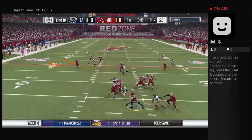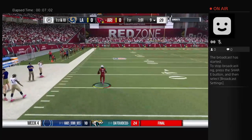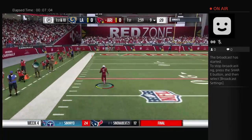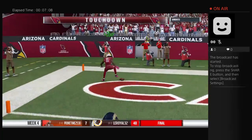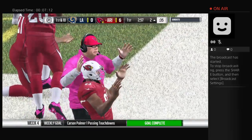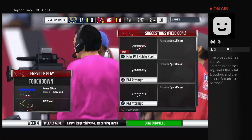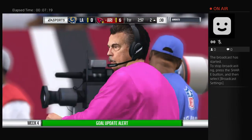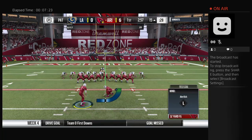They go back to the air here after the INT on the last drive. There goes Larry Fitzgerald. The 30, 10. Touchdown, Cardinals. Larry Fitzgerald, 91 yards. And the Cardinals have taken the early lead. So from back deep in their home territory all the way into the end zone.